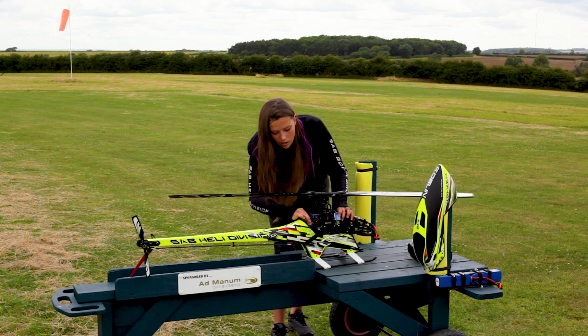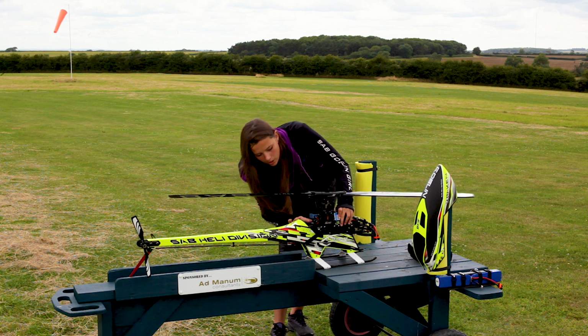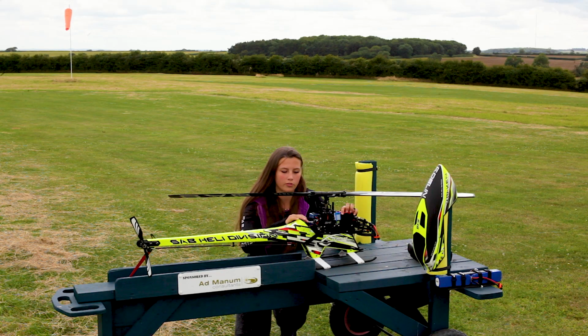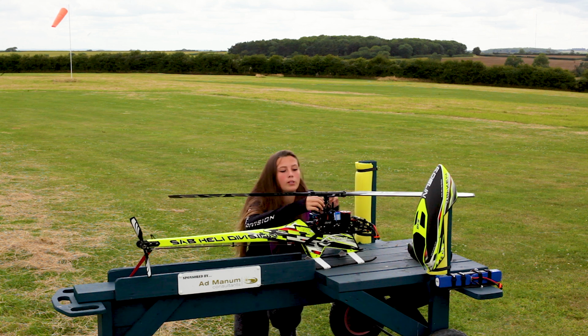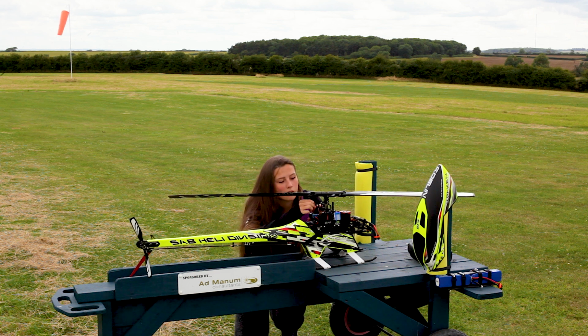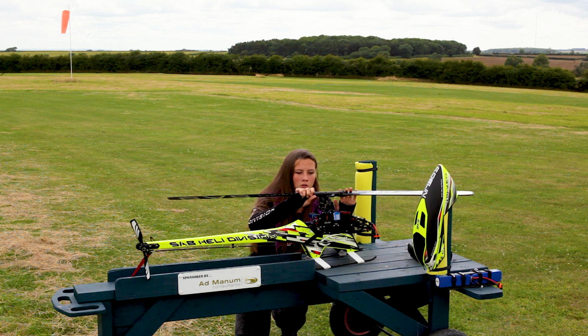Then check the flybarless unit, give it a little wiggle, make sure it's on properly. Then look at the aerials coming off of the flybarless unit, make sure they're not rubbing and they're on properly. Pull them out here and make sure the top's all connected right, and make sure they're not sticking out too far so they don't get caught in anything or on the blades.